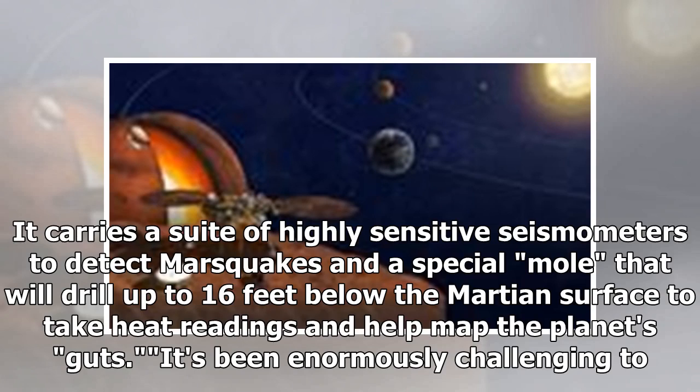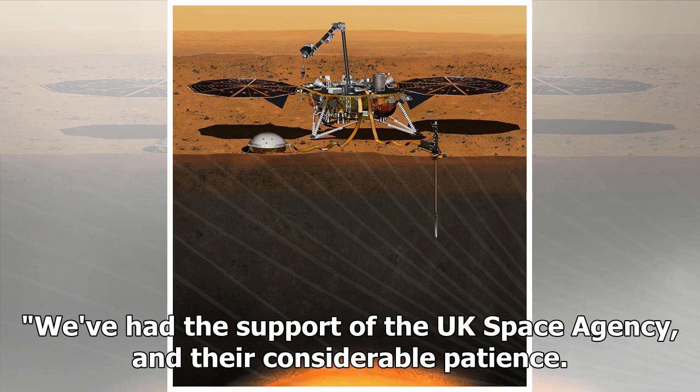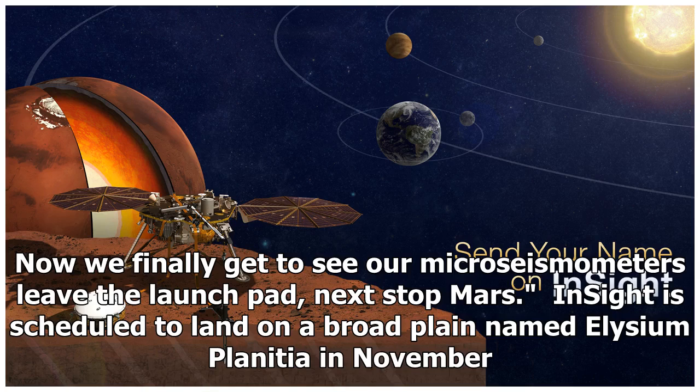"It's been enormously challenging to put together such a small sensor with the performance we need to detect Marsquakes," said Professor Tom Pike from Imperial College London, who was one of the leaders on a team developing the short-period seismometer on InSight. "We've had the support of the UK Space Agency, and their considerable patience. Now we finally get to see our microseismometers leave the launch pad."